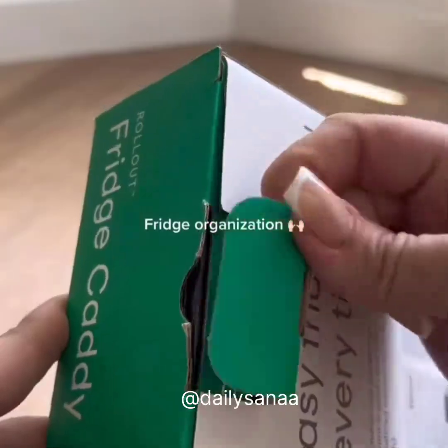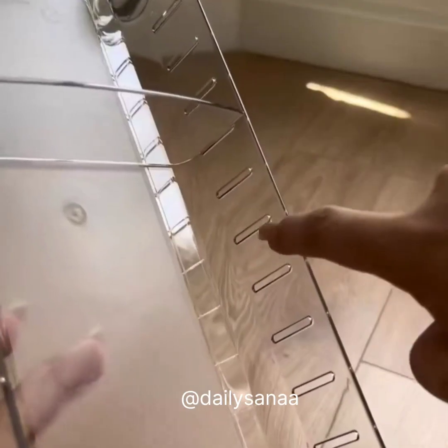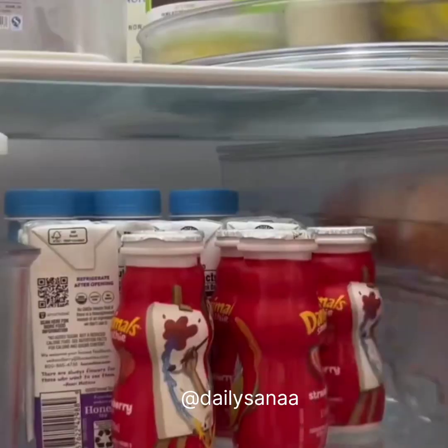Found this awesome rollout fridge caddy that makes reaching the items in the back of the fridge a total breeze. It has 2 back wheels, and the best part is that it comes with 2 dividers that are adjustable depending on the size of the items that need to be stored.